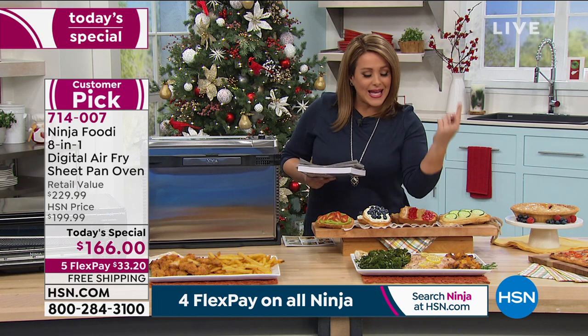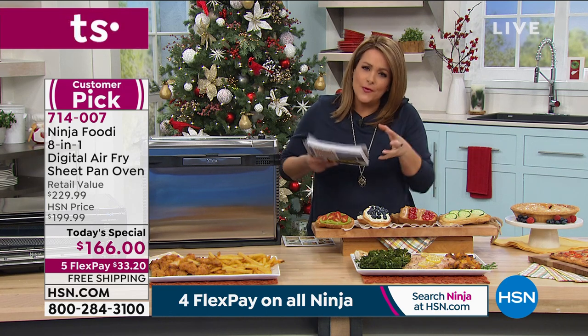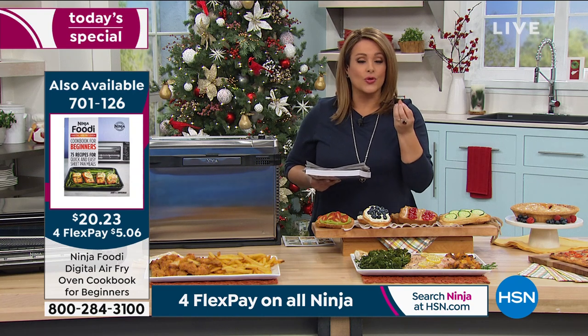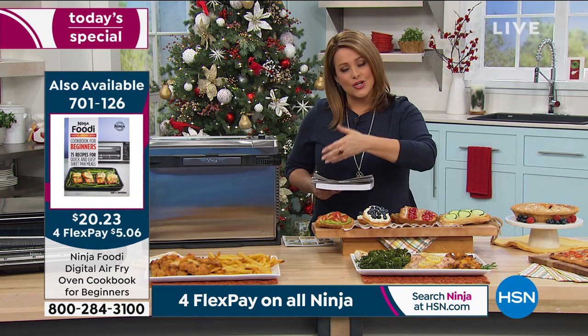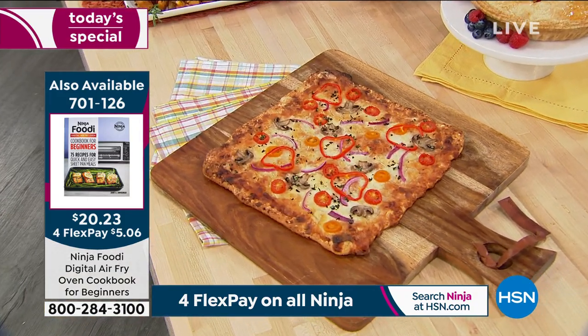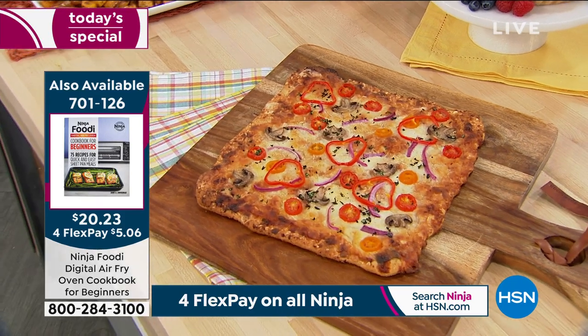First of all, if that air is not circulating, if your food is cramped up, you are not going to get the crisp, the crunch that we're all craving. This is giving you that extra large capacity. That's the genius of this product. And then it goes further and does 7 more things.